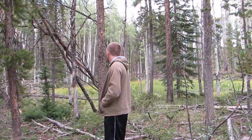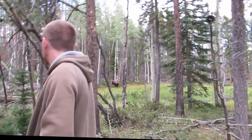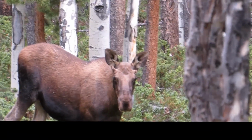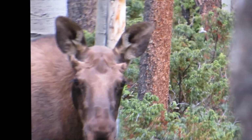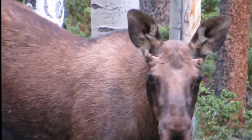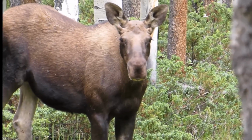We heard some squirrels making a warning and come right up on the pond. There's a moose. Check it out, guys. Oh, that looks like a young spike. That's a young male. That's a bull. Yeah, that's a year or two old bull right there.